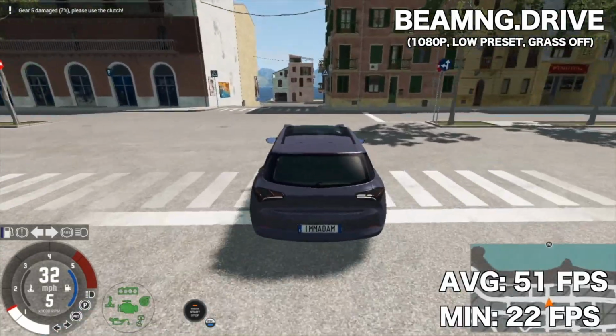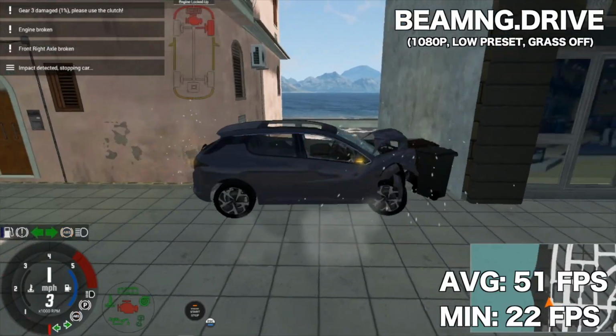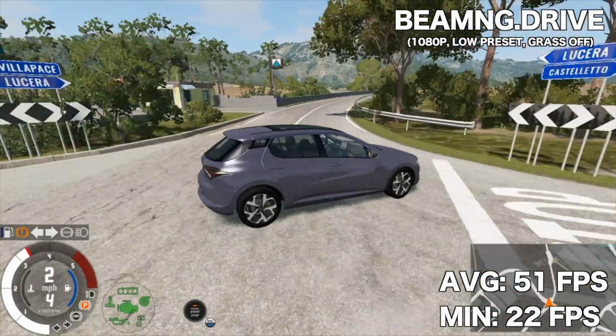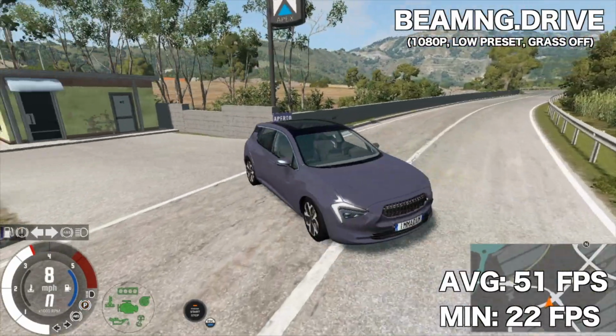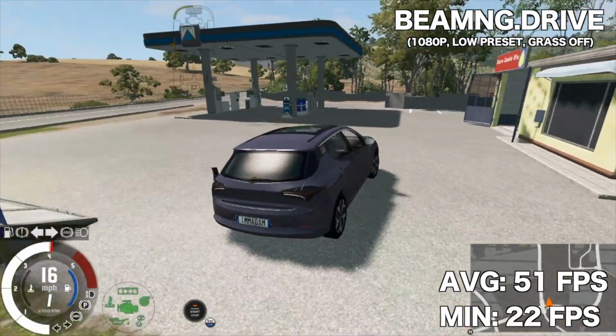After that, I decided to benchmark one of my favourites, BeamNG Drive. In 1080p with the low settings with grass off on the Italy map, one of the hardest maps to run in the game, it achieved just an average of 51 FPS with lows down to 22, which was a momentary stutter after a collision, so overall, not a bad experience at all.